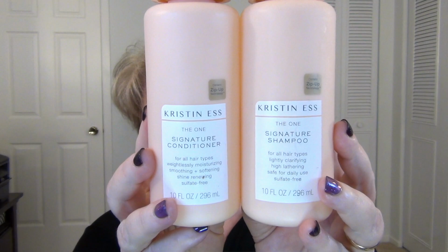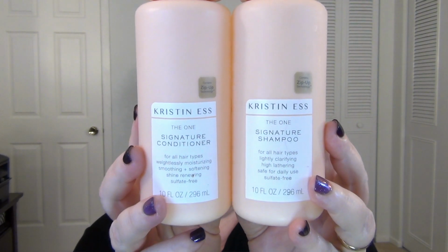Now I'm going to talk about two products from Kristen S. I highlighted her hair water in my Beauty Game Changers because I love that. And that kind of spurred me on to try a bunch of other products. This is her signature shampoo and conditioner. While I love the packaging and I really like the conditioner, I really hate the shampoo. And those are strong words, because usually you can find one redeeming quality in a product and just say, it wasn't my favorite, but I liked this. I liked very little about this product.